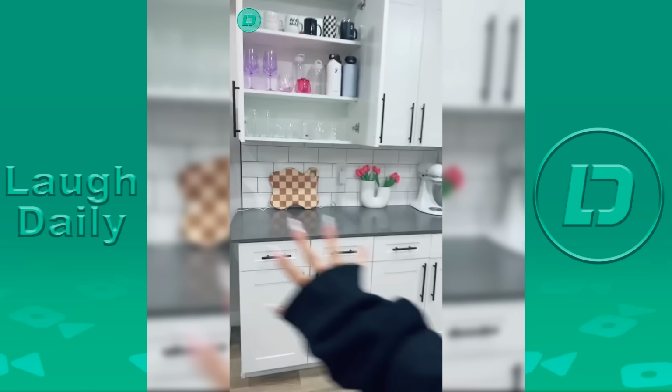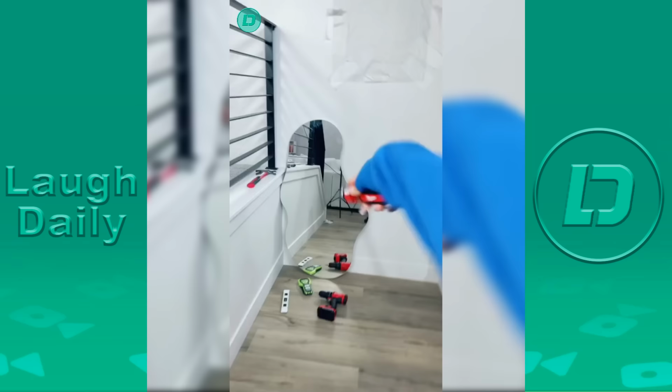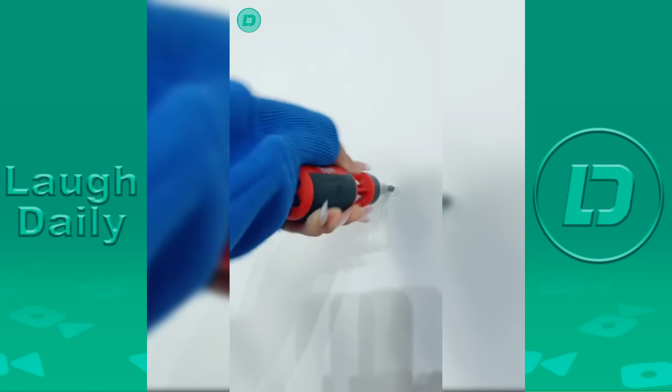Anyways, next I'm organizing my Starbucks cups. I'm so excited. You guys have no idea. I'm still trying to become that girl, but I can't be that girl without a cute entryway. Okay, one of my lights just fell on me. Anyways, first I'm gonna hang up the mirror.